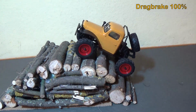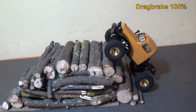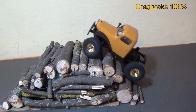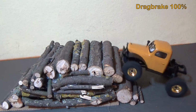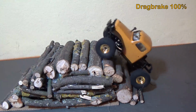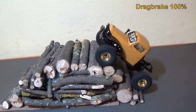Here, the successful trial in second gear, poor performance, and the modified FCX24, unbelievable performance, never seen before. It seems to be nearly no problem, there was not a single failure. It can do and climb the obstacle in first gear and in second gear, and even with switching gears from first gear to second gear.